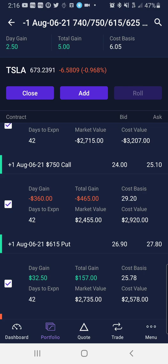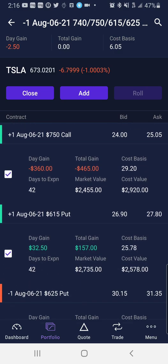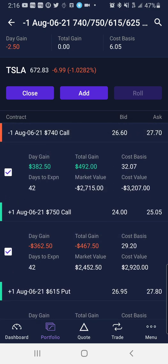So in other words, the odds are in my favor, and I basically put on a position that stands to benefit if Tesla stays between a very specific range, and that range is $625 and $740. That's the range that I need Tesla to stay between, and this position will be a maximum profit position.